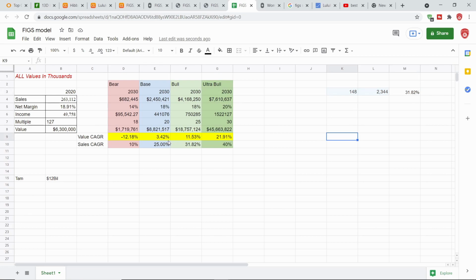So I said, okay, maybe they're not Lululemon. Lululemon's a one-of-a-kind operation. Let's say they're a little bit less, so they're at a 25% sales growth rate here. Then we use an 18% margin and 20 times earnings, which gets us to a 3% return, which is pretty bad. If you're going to hold a company for 10 years and get a 3% return per year, that's not very good. You're going to need better than that. So that's with this pretty high valuation here.